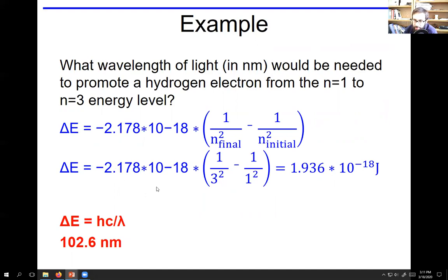This constant, by the way, is in units of joules. Sorry, I didn't show that. That's 10 to the minus 18th. Okay, so it's basically 1 over 3 squared, 1 over 9 minus 1 over 1. That gets you a negative number in here. It's a negative times a negative constant. That gives you a positive number. It's a positive number because the system is gaining energy. It gained light. It's absorption. And then if we wanted to, we could use the formulas that we talked about in the previous videos to convert that energy into nanometers, for example, or into frequency, and we'd find out that this is 102.6 nanometers.